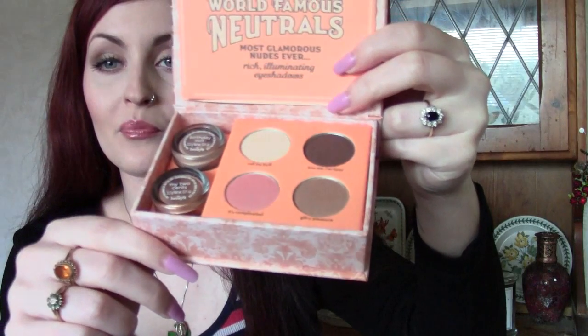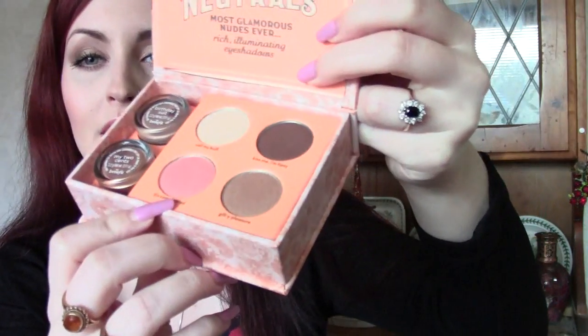So onto the contents. You get 4 eyeshadows, which are just beautiful, beautiful colours. As I said, I've got them all on today. So first of all, we've got the peachy salmony colour, which is called It's Complicated. Which looks like, oh, the light's really bright today, guys. Sorry, I don't know whether you'll be able to see that.